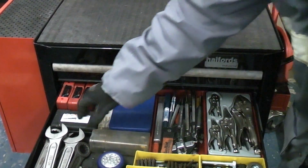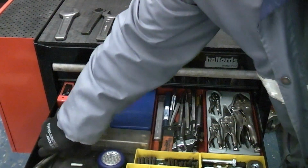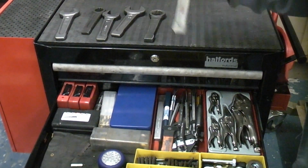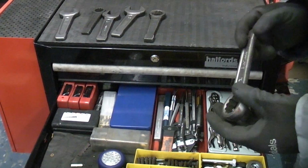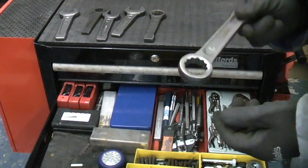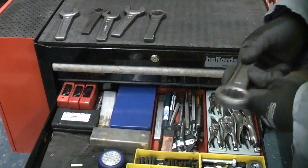We'll start off over here with the flogging spanners. I do like having a selection of these. They are incredibly useful. Occasionally you will go to a nut of a bolt that you need to get off. That'll have been there for 20, 30 years, it'll be rusted. You will not be able to get it off with a normal spanner. If you've got a flogging spanner, you can put that on and hit it, you've got a good chance of getting it off. Or you can even shear it off using these.